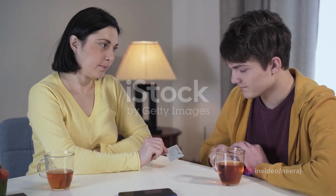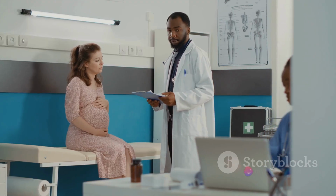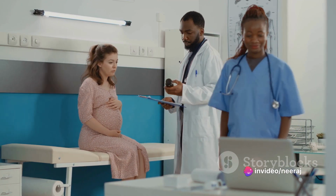Did you know that teen pregnancy rates are higher in students who receive abstinence-only education compared to those who receive comprehensive sex education? This goes to show that understanding birth control isn't just about knowing what it is, but also about knowing how to use it effectively.